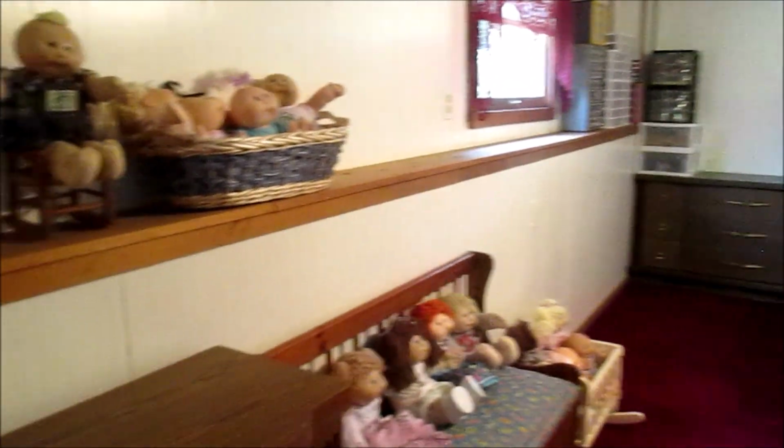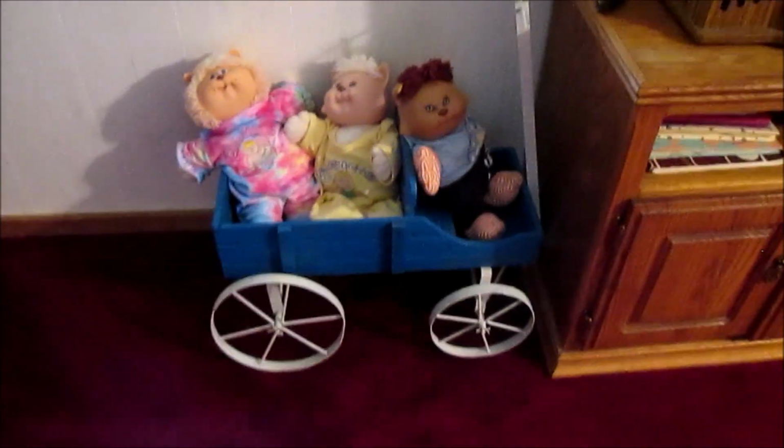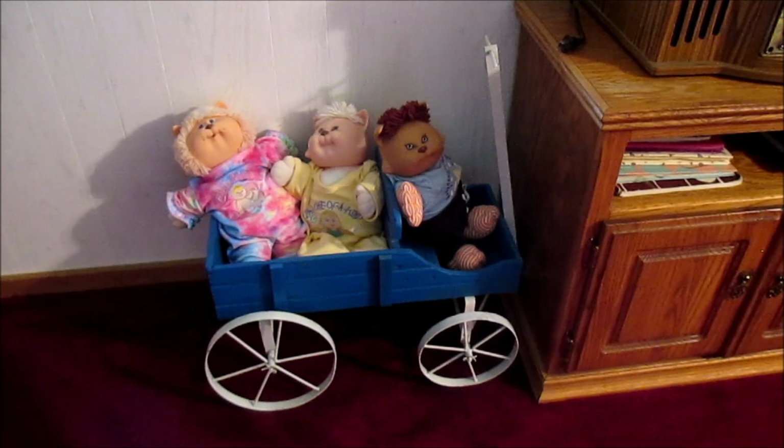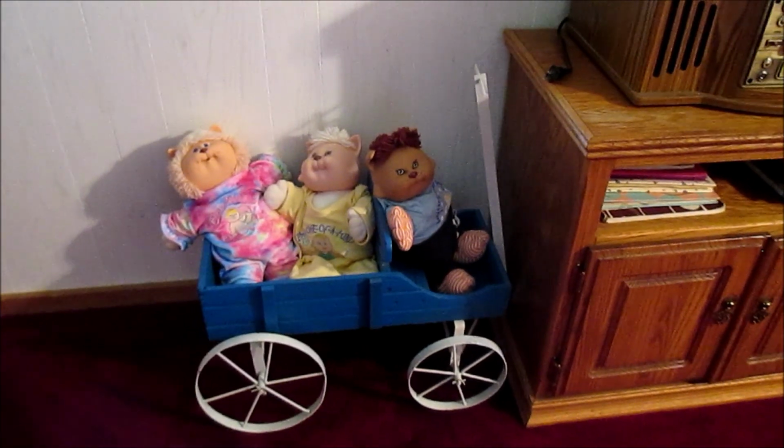And then there's these ledges all around this room, which are really handy. So this wagon my dad found for free back in 2011. He put it back together, we painted it together, and I had my bitty babies in it for a long time.